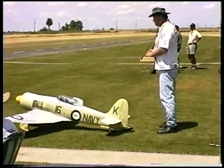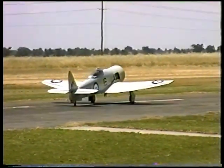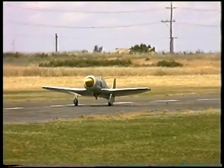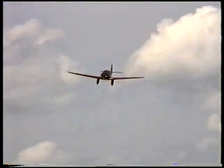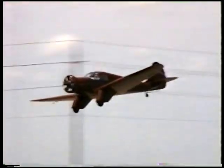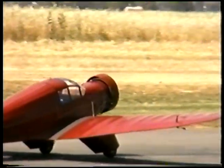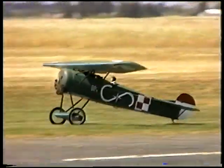Eugene Job is heading out. Sea Fury. Mike Brewer, overshoot. And I think Mike's coming in for his landing. This is probably the finest scale contest in the state of California.